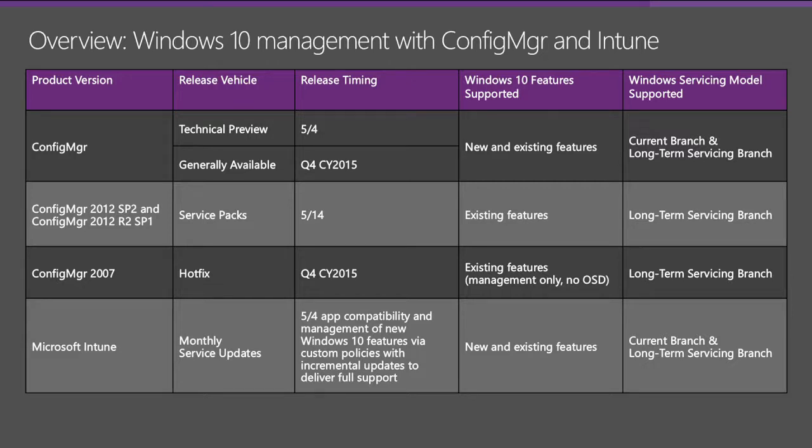For Config Manager 2007, what we're going to do is release a hotfix. It might be a cumulative update, but my guess is it'll just be a hotfix. It'll be the same story: the same things you can do to manage a Windows 8 device, software distribution, patch management, et cetera, you can go ahead and do. But just like Windows 8, you won't be able to do deployment. Our story for deployment is to use MDT, or you could rely on other means, but it's basically the same story we have with Windows 8. And my hope is we get everyone up to at least 2012, or make the leap to the next version. That would be awesome as well.